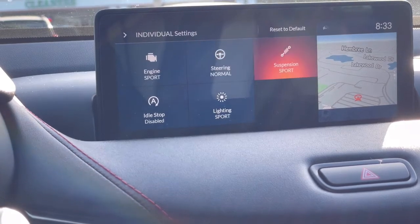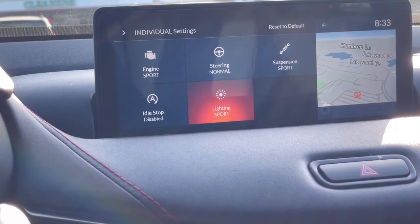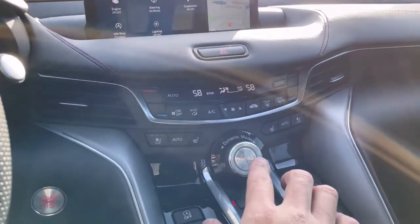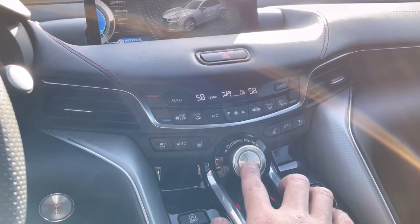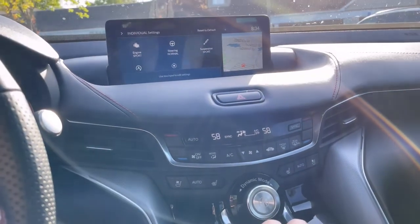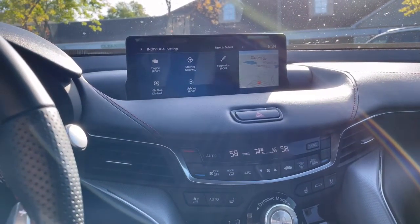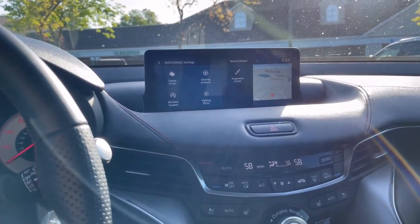That's pretty neat about these cars, how you can really fine tune it. Like I said, if you want the engine to respond faster, you have that in sport, but say you don't want it to be real stiff, then put the suspension in normal or even comfort. I do like that because there are certain times, like I said, I had it all in sport and the steering was really tight. So driving around town, it just took a lot of effort. I didn't like that. Now with it normal, it's real easy to turn the wheel. This has a sport mode too, but this way, with the individual setting, you can really fine tune it. That was pretty neat.